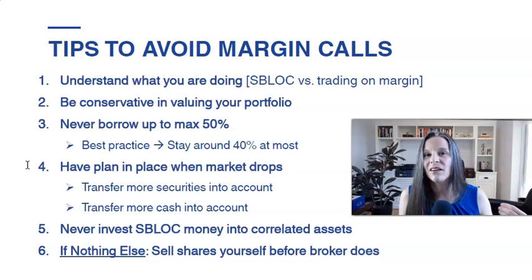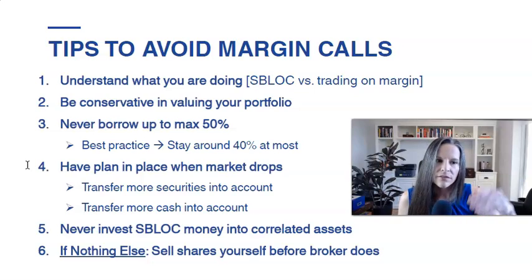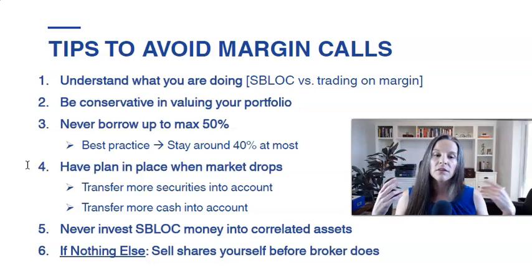IBKR has been a little bit ruthless in the past as far as, they'll just sell your shares. They're pretty ruthless when it comes to margin call. They don't play around with that, but give them a call. It can't hurt, right? To ask and say, hey, I've got some securities on the way. But usually the market doesn't just completely tank in one day. Usually it's a couple days or weeks before we start to see things fall off a cliff.